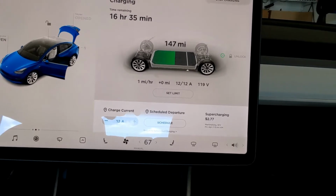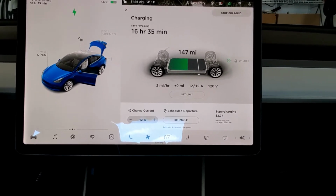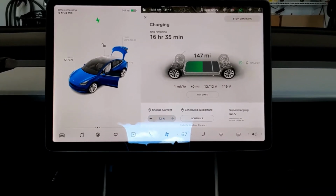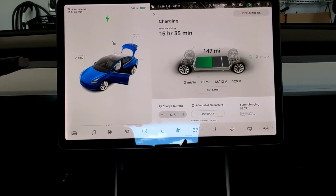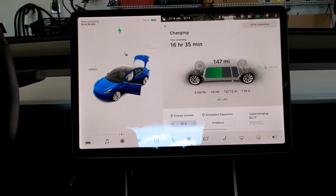Well, you can see at 120 volts and 12 amps, it's going to take a much longer time to charge the car, about 16 hours, 35 minutes to 80%. So that's an example of what it would take. But if you were charging overnight, or for a longer period of time, it may be fine. A lot of folks live on level 1 120 volt charging. If you've got a car that you don't drive very many miles a day, that can be fine.